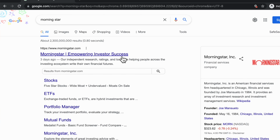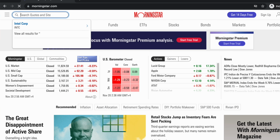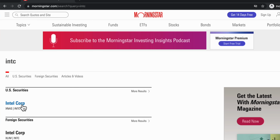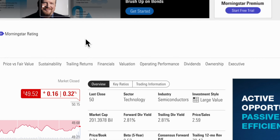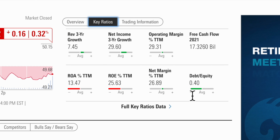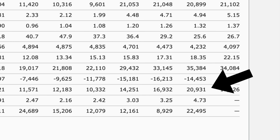So let's head over to morningstar.com to see what we can find out about Intel. Once I type in the ticker symbol, INTC, I click on the main page for the company. From there, I'm clicking on this button that says Key Ratios, and then here for full key ratios data. I can see that last year Intel had nearly $21 billion in free cash flow.